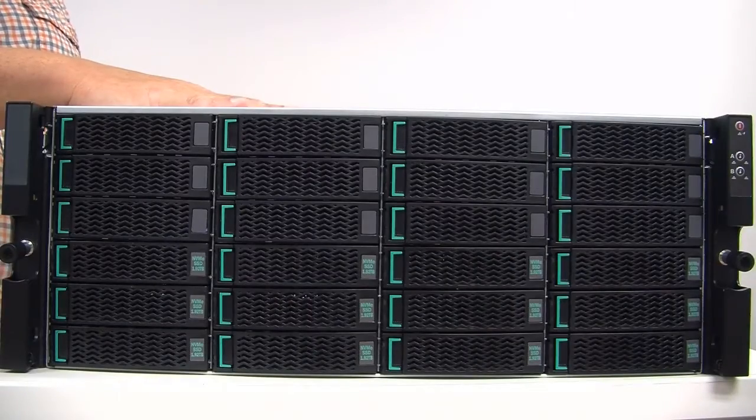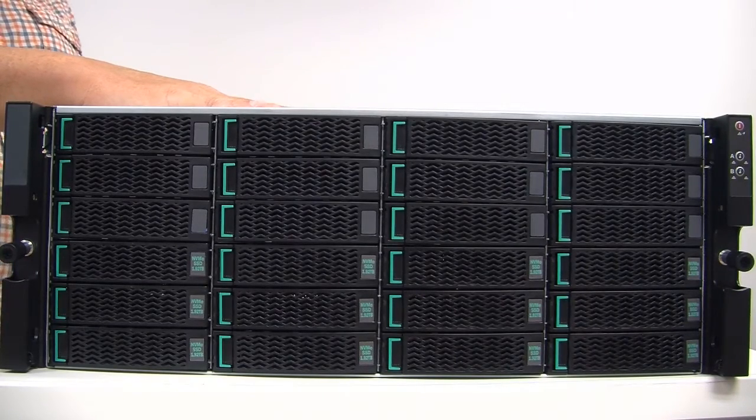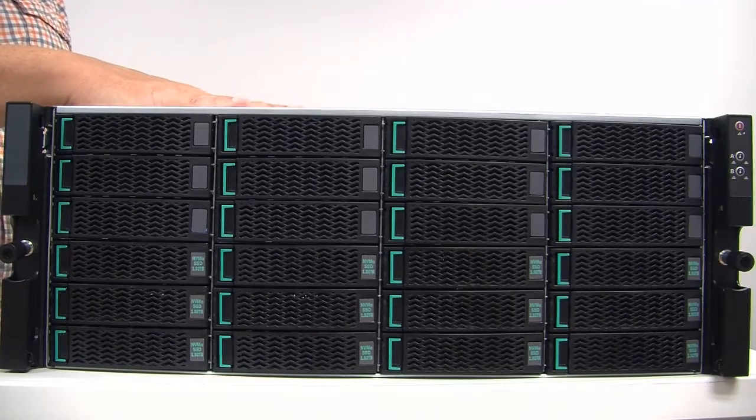All right, so here's the front of our Alletra-based system. Again, this is a 6030 based system. We're actually going to use this in a deployment of a DHCI solution in our environment. So DHCI stands for Disaggregated Hyperconverged. Whether you're looking at a traditional array or a DHCI solution, everything I showed you in this will be exactly the same. The only difference is some of the firmware is a little different on a DHCI-based system.